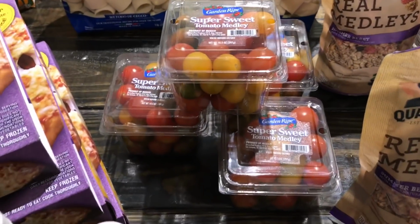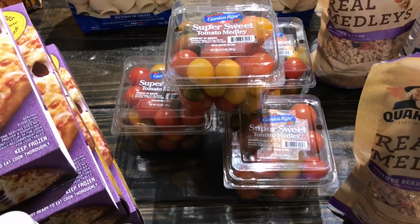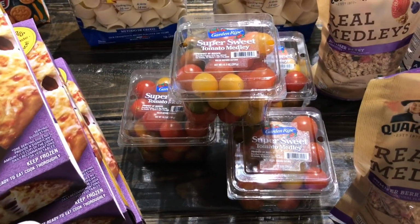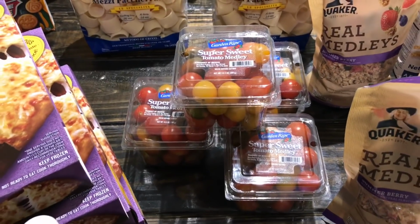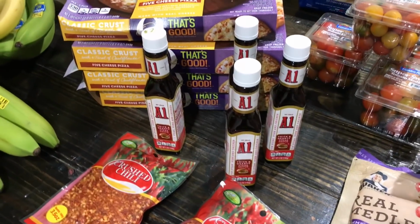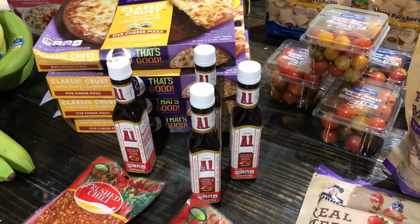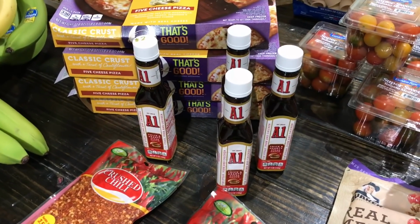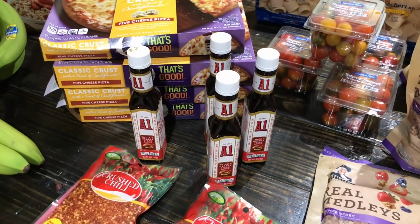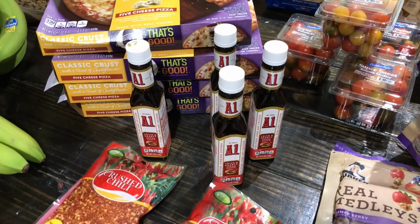Some quick produce. I have the super sweet tomato medley. These things retail for easy $3 to $4 in Sprouts and places like that, so I always make sure that I get these whenever I see them in the 99-cent only store because these are always 99 cents, so that is always a great purchase. I also picked up 4 bottles of the A1 sauce. These retail for about $2 a bottle. It's the 5-ounce bottle, the original flavor, thick and hearty steak sauce. I did pick up 4 of these just to have them on hand because the hubby does a lot of smoked meat, and it's just a fun, delicious touch to any of those nights when we have smoked everything.